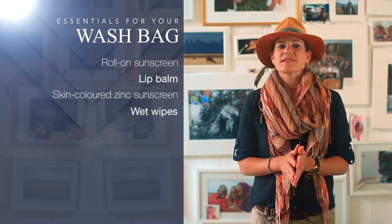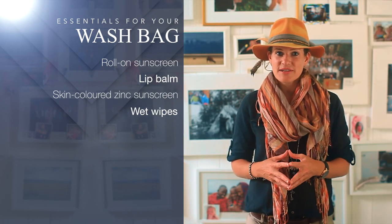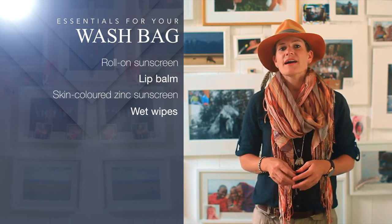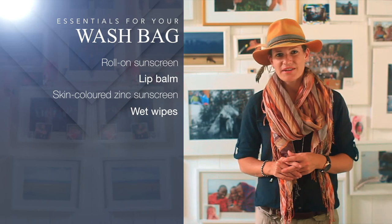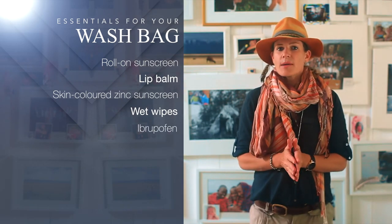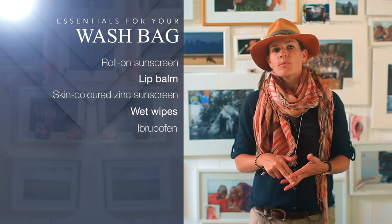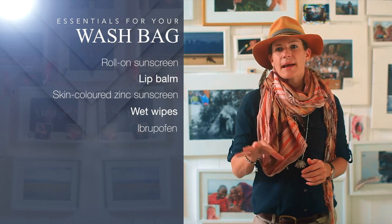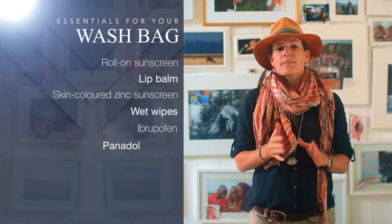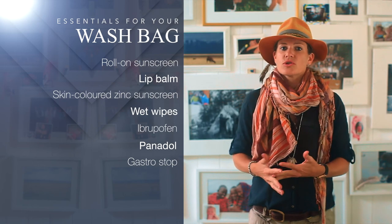Wet wipes, especially for the horse riding holidays that don't offer camp showers every day. These wet wipes are a godsend in making you feel clean and refreshed until your next shower. Nurofen or ibuprofen, if you suffer from any muscle soreness from riding, these will help. Take 2 tablets an hour before you ride if you're suffering from aches and pains the day before. Panadol, self-explanatory.